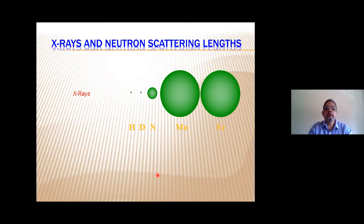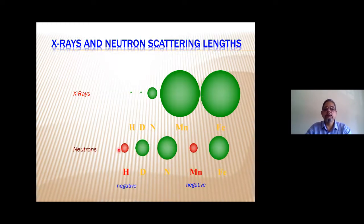Just to give you an idea how X-rays look at elements, it's something like this. This is hydrogen, and then going across the periodic table, you have manganese and iron. This is how the atoms appear to X-rays. Low Z elements are very small, whereas high Z elements appear quite big in terms of scattering power. But for neutrons, almost all of them are equally the same, so you have a totally uneven distribution of the magnitudes. Like you have a larger magnitude here, then a smaller magnitude, again a larger magnitude, then much smaller, like that. This is how neutrons will look at elements.